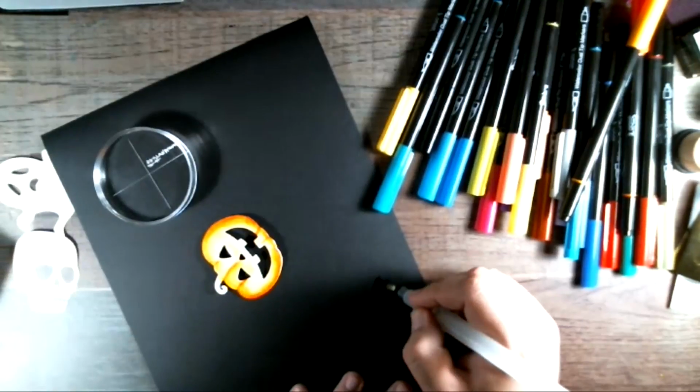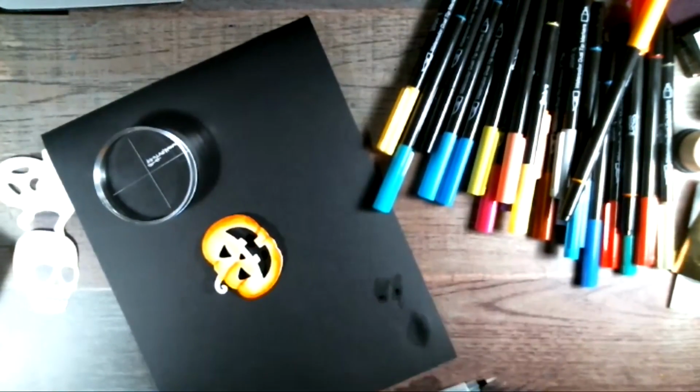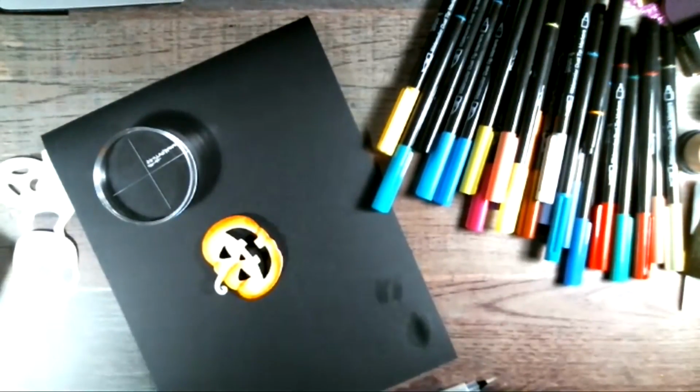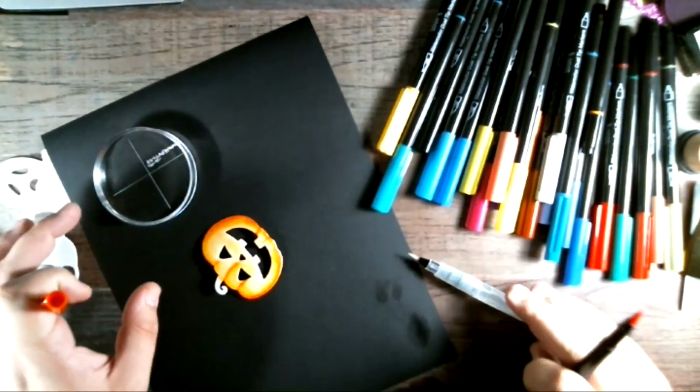They are not, well, they are crafters in their own way, I guess I should say. They are crafters in their own way, but they don't do cards and stuff like that. My sister has started to.